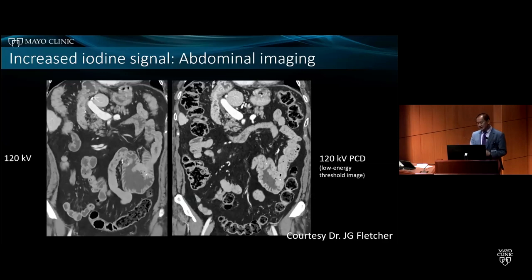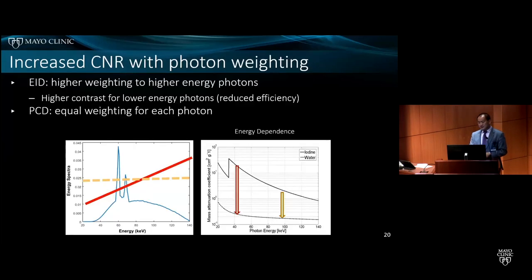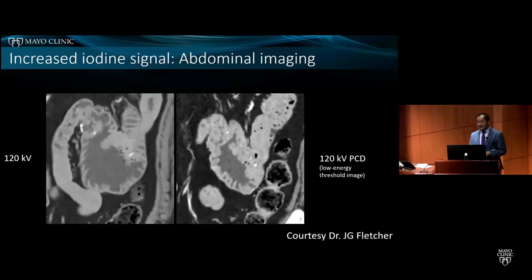We did phantom studies, but more importantly, you can see on the patient scan, the same patient with EID and PCD, you will notice the enhanced contrast of the GI tract using photon-counting-detector CT.